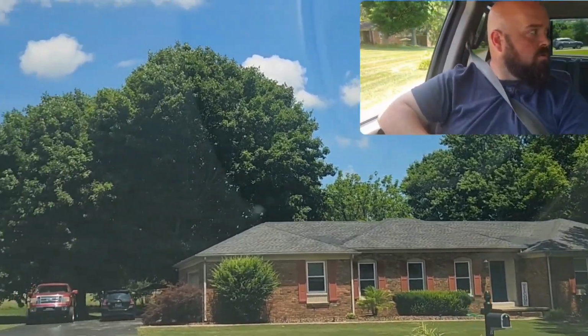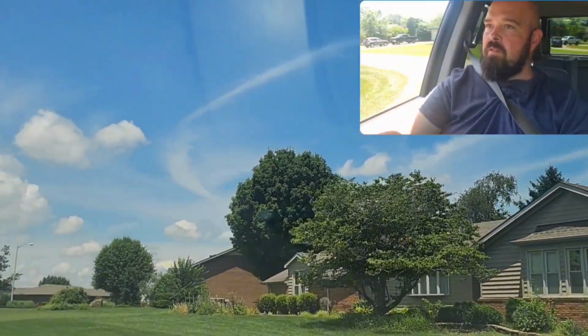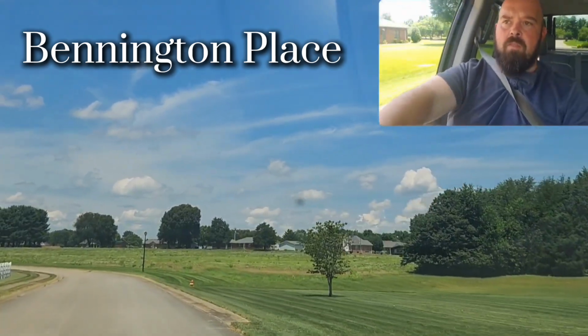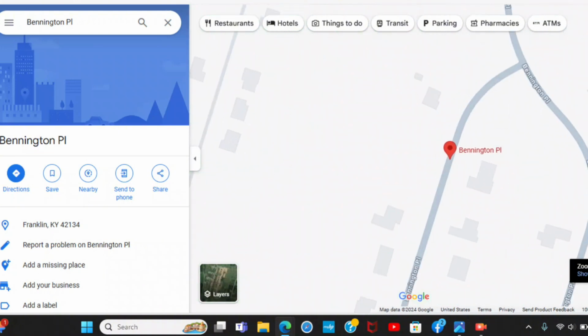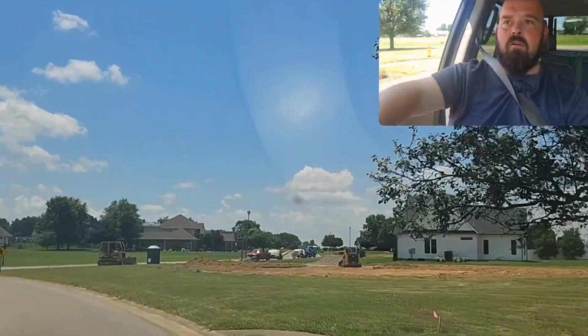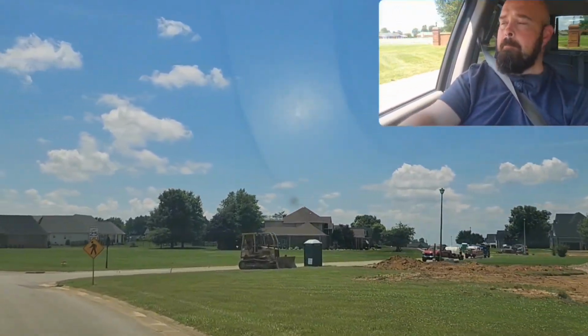All right, guys. So we are driving past Southgate subdivision, and we're going into Bennington Place. So these homes are between $500,000 and $650,000. Bennington Place, as you can see, and they are building a lot of nice homes, y'all. So let's check this out.